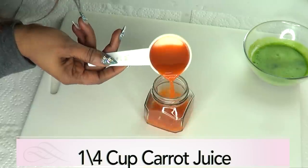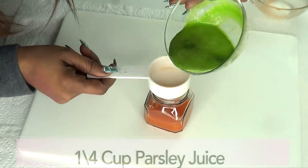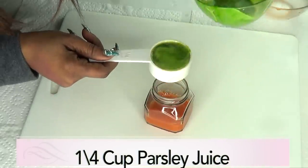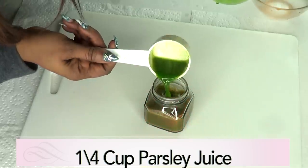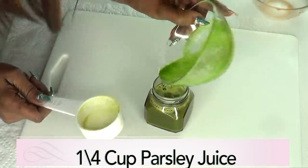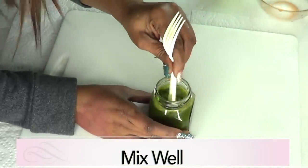quarter cup of our carrot juice. I'm going to use about the same amount of parsley juice. Pour it in. I have a little left over, so I'm just going to pour that in. Done. I'm going to give it a little stir.